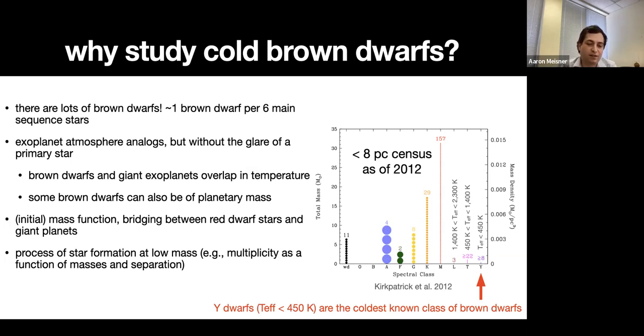There's also other reasons some of my collaborators are very interested in these. So the mass function and initial mass function bridging between the lowest mass red dwarf stars and largest giant planets. So we want to know how efficient star and planet formation are in this kind of intermediate range. And we also can learn more about the process of star formation at low mass.